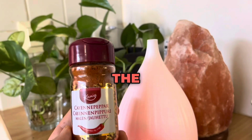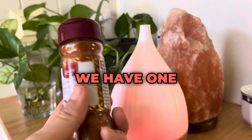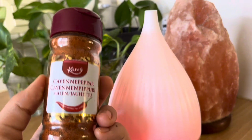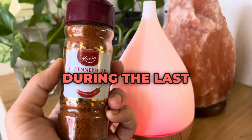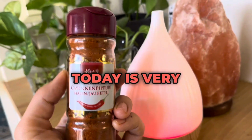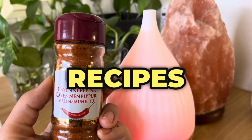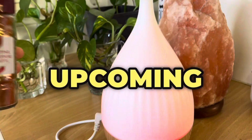Now this is perfect for the winter time, especially here today in Finland. We have one of the coldest nights we have experienced during the last couple of years. Today is very cold, today is very dark, and I'm going to try a couple of different recipes for the next upcoming days as well.